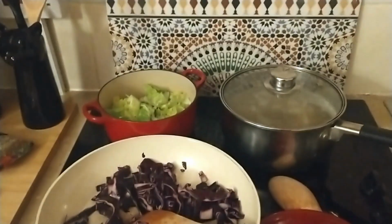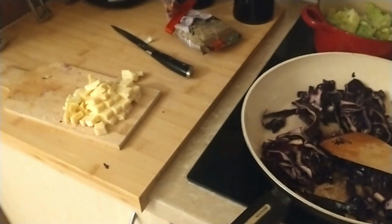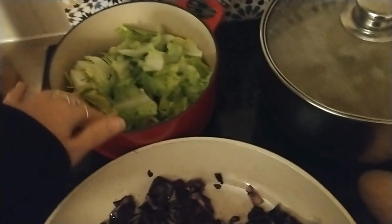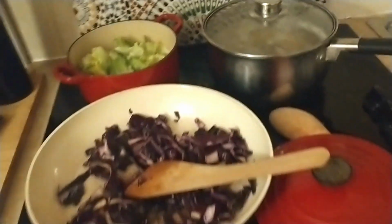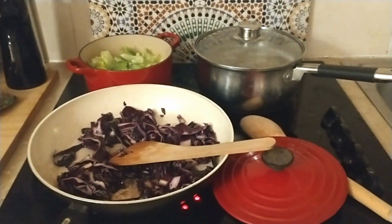So neither of us can be bothered to cook, so we're just doing pasta and cabbage, which is an Austrian meal. Adding some cheese for protein. Got fennel seeds to add to it. And then this is the leftover salad from earlier. We're just adding some more lettuce to bulk it out a bit. Simple, easy meal. I might throw some peas into the pasta for extra vegetables.